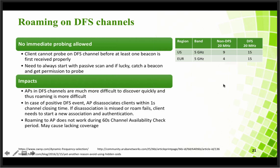Okay, so roaming on DFS channels can be a challenge because probing is not allowed on DFS channels until a client receives a beacon there. So you have to get the beacon first, and then you are allowed to probe. This obviously has an impact on roaming, because you have to do passive scanning first, and only after that you can roam. So roaming on DFS channels is more difficult than on non-DFS channels.